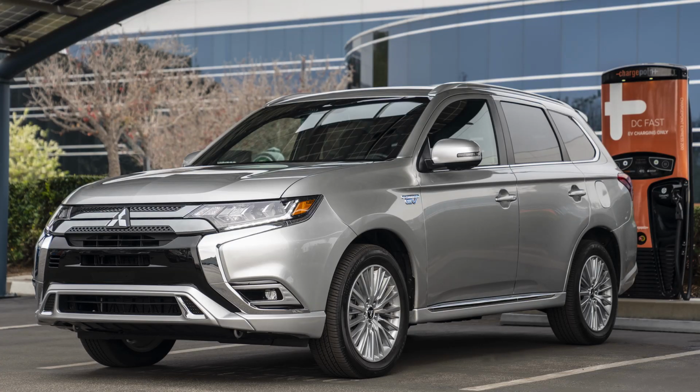So it'll be interesting to see how this all shapes out, but it is exciting for someone to offer a plug-in people mover. I know we have the Mitsubishi Outlander plug-in hybrid, which is selling actually really well around the world. But this actually has a little bit more power, it looks like, a little bit more range as well.